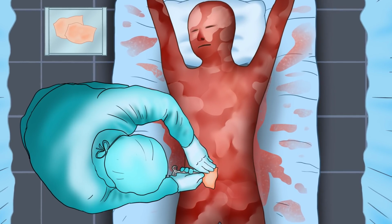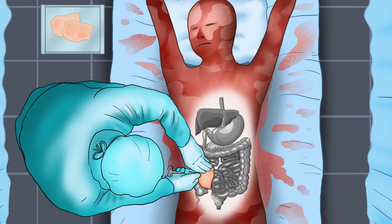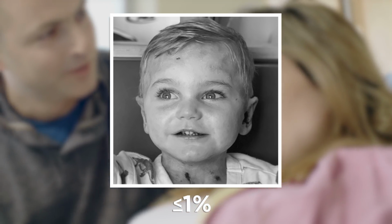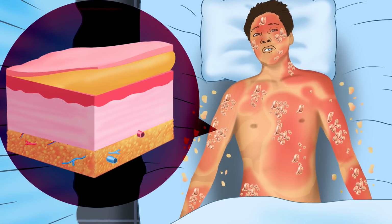he continued to lose fluids through the pores of his burns and eventually died of multiple organ failure. In some rare cases, it's also possible to be born without skin to begin with. The condition, known as epidermolysis bullosa, affects less than 1% of all newborns and results in skin that is so thin and fragile that it blisters and falls off easily.